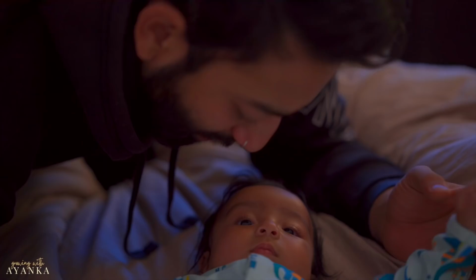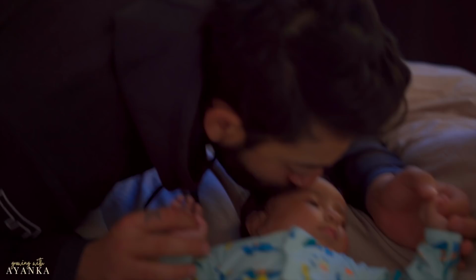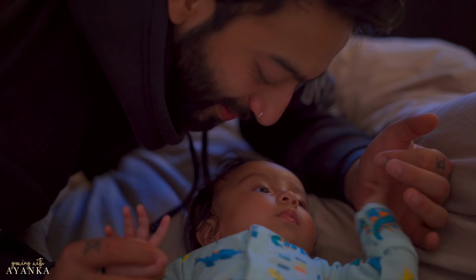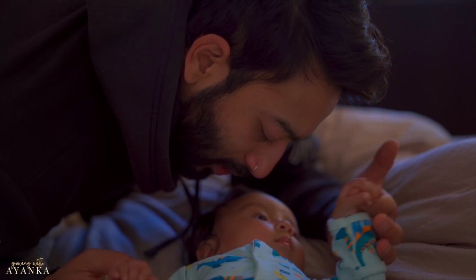Hey, it's time for you to wear your sleep suit and sleep in your new cot. That looks like a little fort. Okay, I see the excitement. I understand. You know what we gotta do once you're a little older? We're gonna make little forts with bed sheets and pillows so we can both sit inside and ignore mom.